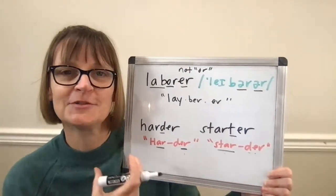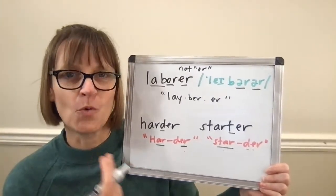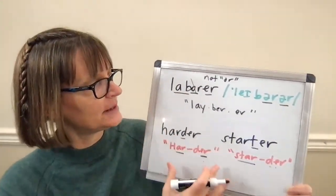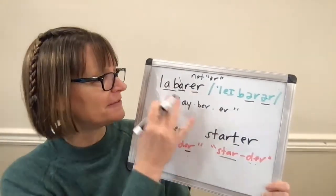Just looking at some details with some of these harder R words, and actually no ORs today, just ERs and Rs, and how to practice to use these smoothly and easily and overcome some of the differences that are there because of spelling. So thank you for your patience, and feel free to, as I said, leave your requests. I will begin answering your questions now.